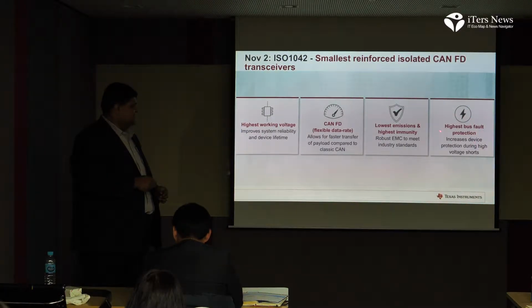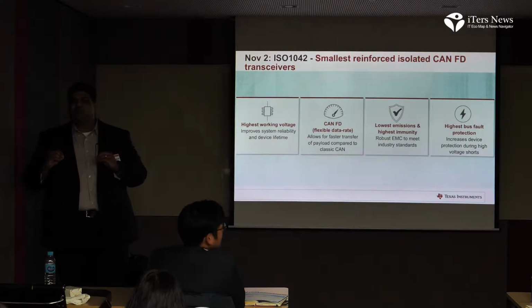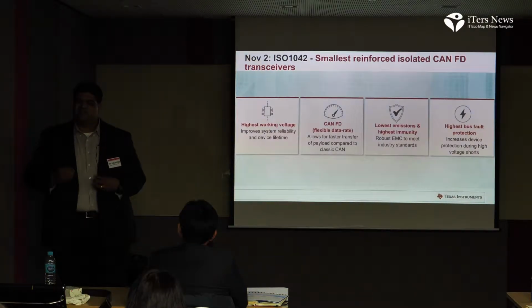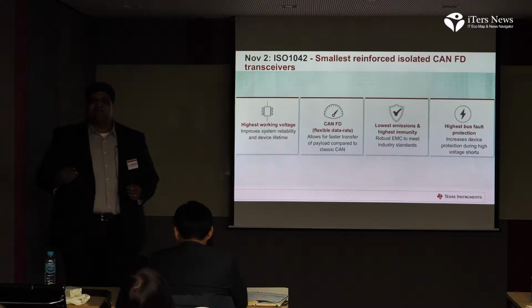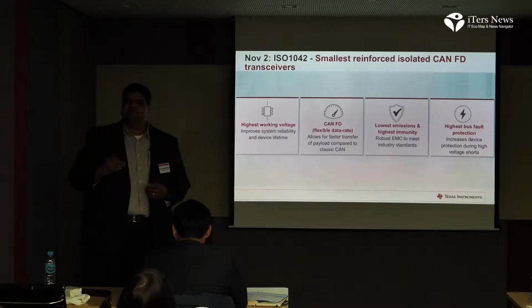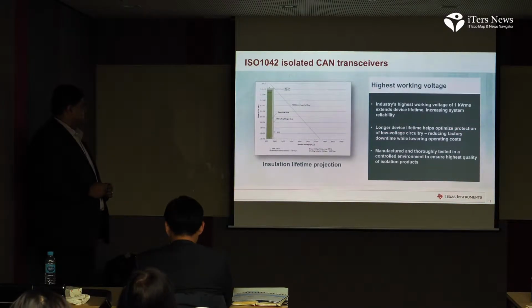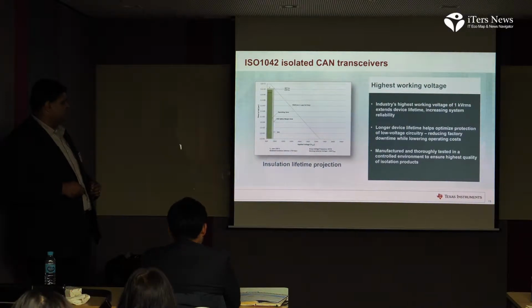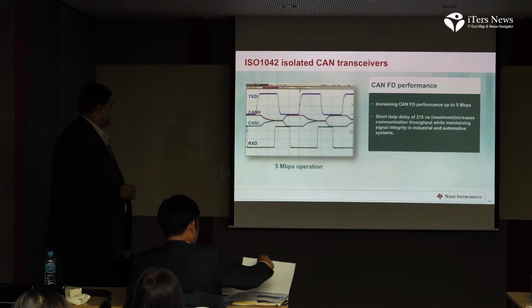And also, it has the highest bus fault protection. Again, we're seeing a move to higher and higher voltage systems, whether it's industrial or automotive. We're going from 12 volt to 24 to 48. This particular CAN device has a very high bus fault tolerance that is going to be very good for the higher voltage systems. So again, we talked already about the way we measure the insulation lifetime to provide the highest working voltage. I will not spend too much time on this. I'm going to go to the next slide directly.